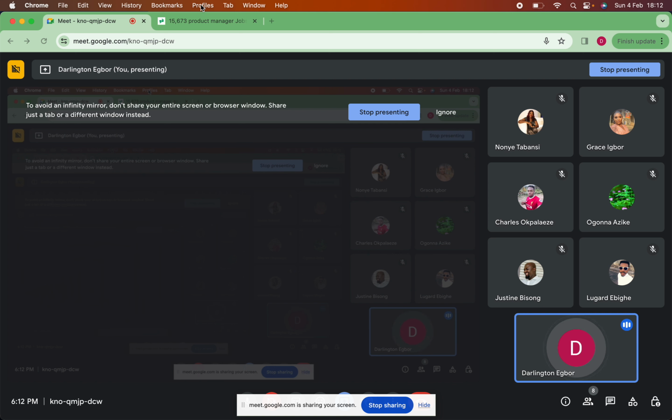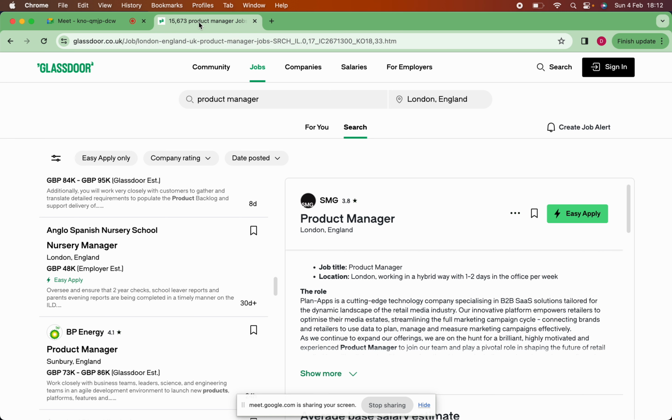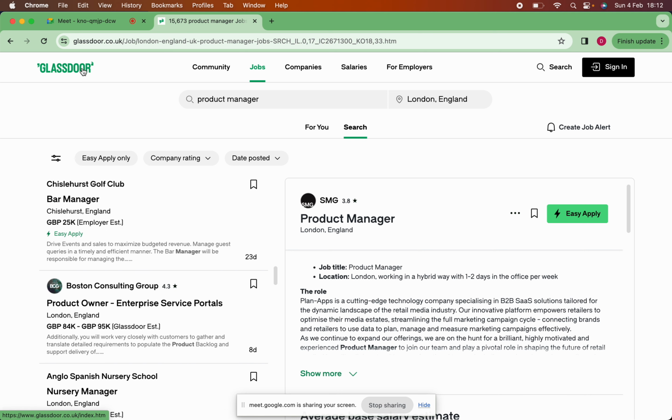So I wanted to share some sample roles that you'd find as a product manager. There are a variety of titles. Nevertheless, this is called Glassdoor. So you'd come here and you need to create an account in order to apply.